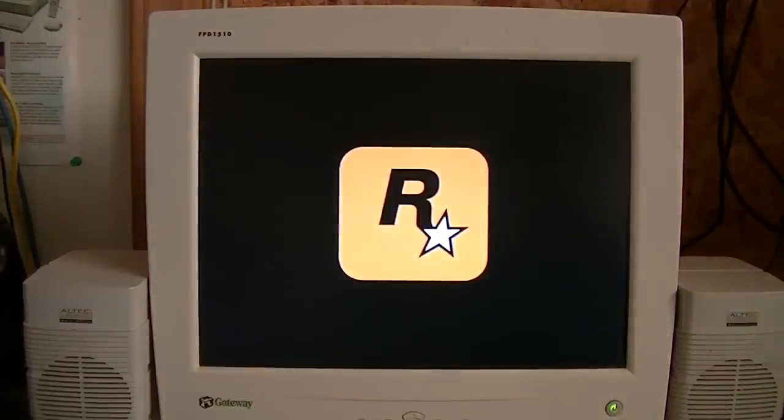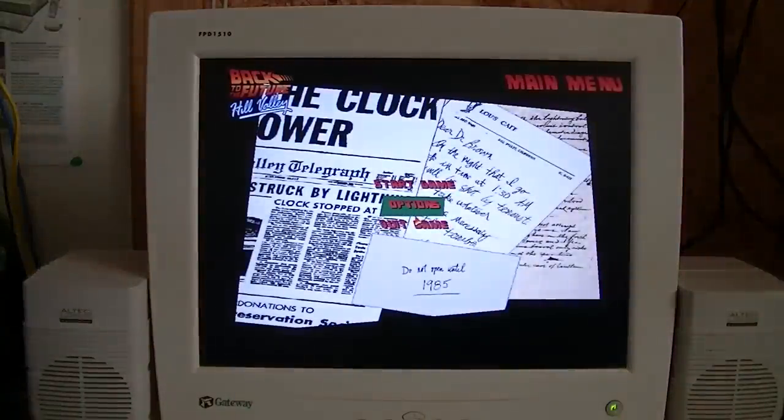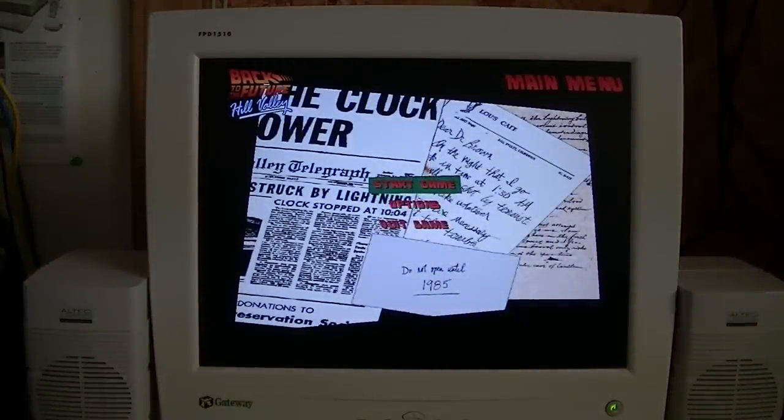I've shown this game before a few times, but this is the Back to the Future mod for GTA Vice City. This is version 0.2E from 2008. There was a version that came out in 2015, but it's very, very buggy and I can barely get it to work on anything. And surprisingly, this game works just fine on this computer, despite it being Windows 2000 and this game coming out a couple of years after this computer.